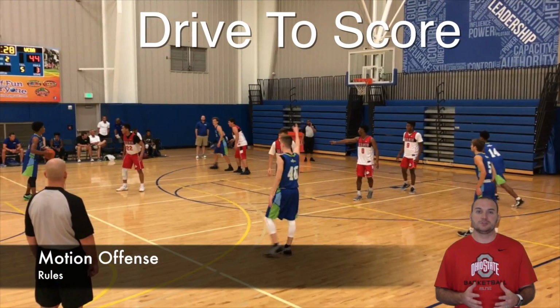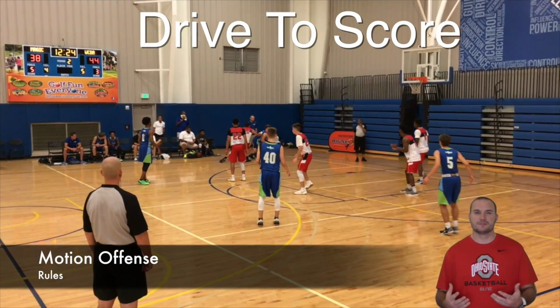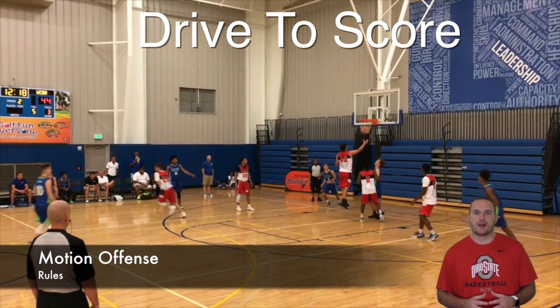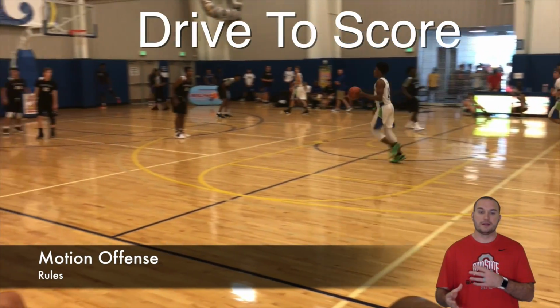Even bad shooters, I encouraged to shoot threes, because that would just open up space more. And AAU defenses aren't smart enough to recognize who is and who isn't a good shooter. So you're able to make an easy pump fake and drive past them no matter what. So that was kind of the basic rules that I provided.